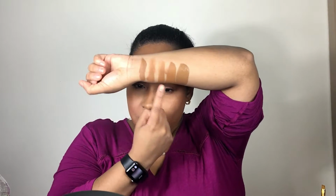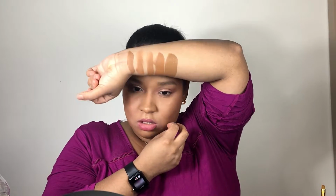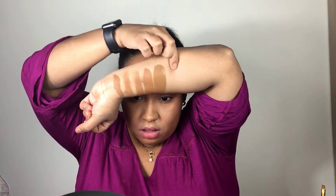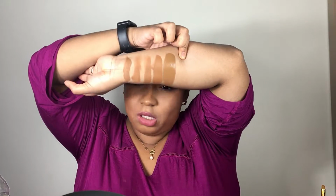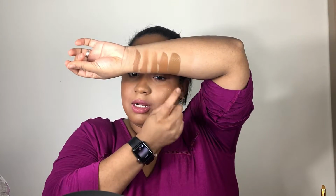So that's that one. This one compared to this one, I feel like it's a little bit more, what's the tone? I want to say golden, almost like red. I don't really know my undertones that well. I just know what works. It's really weird, but they still all work. This one kind of looks gray on me a little bit before I apply all the other products to my face. After I apply everything else to my face, I feel like it looks perfect. But that's just me, maybe.